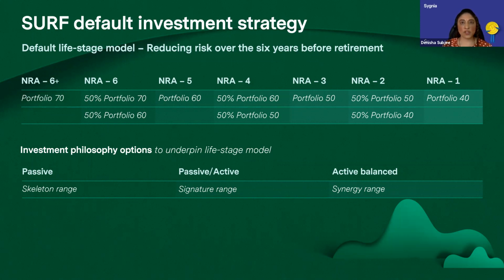Within the signature range, the underlying investments are allocated to a number of specialist asset managers, both active and passive, and we appoint them at Sygnia based once again on their skills, experience, performance, operational and financial soundness. Within the synergy range, we blend an underlying investment allocation to the international building blocks, which makes use of a passive investment philosophy. And then within the local investments, we make use of a number of specialist South African managers, and we use an active mandate for those managers.